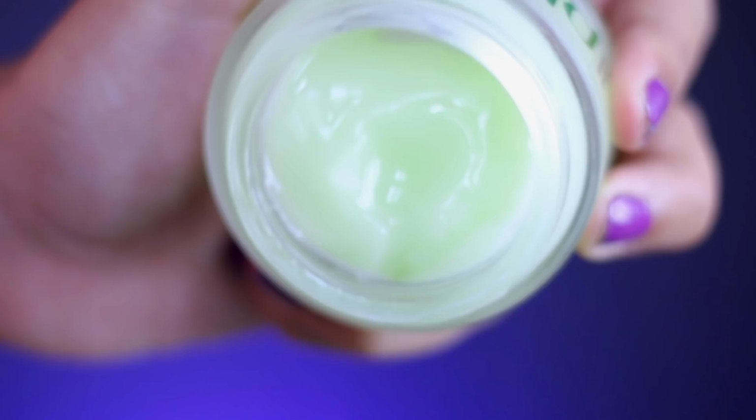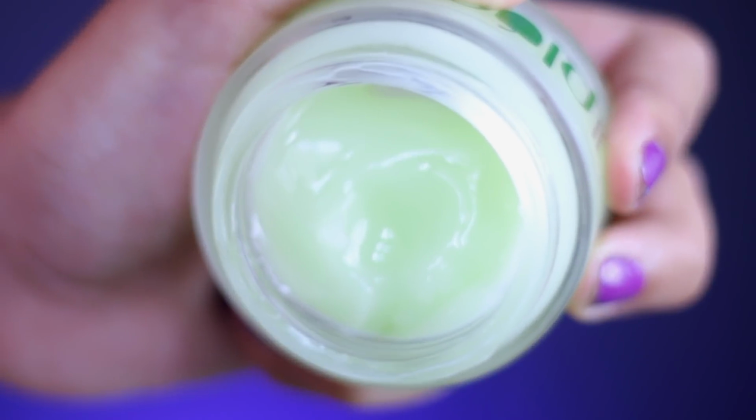And this one is very, very lightweight on the skin. This is a gel consistency. So if you have very dry skin and you want intense hydration, this is not going to give it for you. This is for people with, I think, oily skin, in my opinion. It's very nice. It absorbs instantly. It does hydrate your skin to a certain extent, and it doesn't leave a greasy layer on your skin.